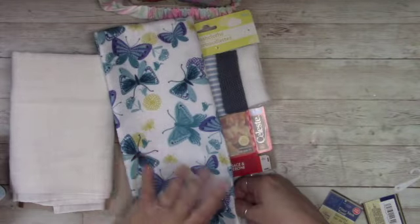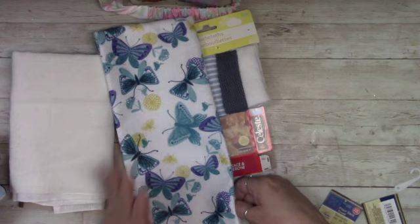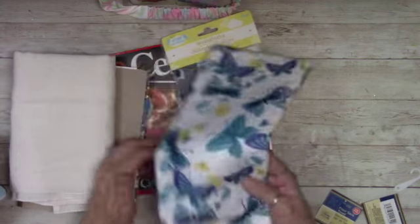Of course, I don't know yet what I'm going to do with these items. I have some ideas as to what I'm going to do with them and add them to the journal, but not yet. So I found that.